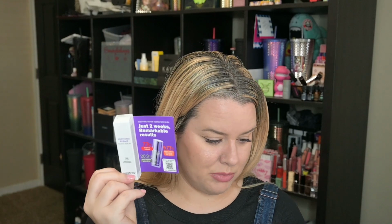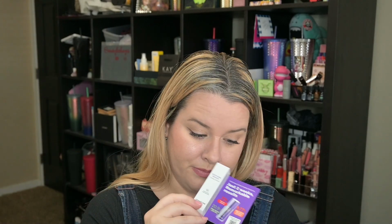That's kind of a cool name. Soothing Repair Toning Serum. Oh, I'm going to step into my most radiant skin yet. It's got botanical wonders like eucalyptus, peptides, and niacinamide. Use morning and night. This isn't going to last 2 weeks for me. Maybe a couple days. We'll see. Because I'm probably going to use that. Just saying.